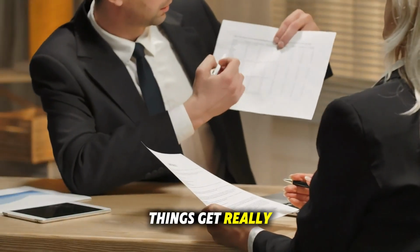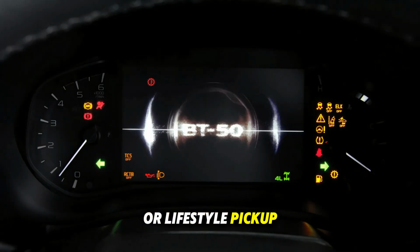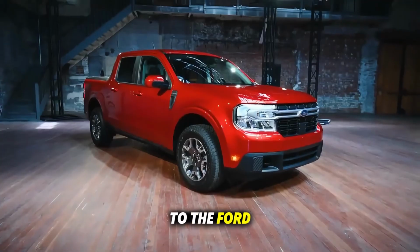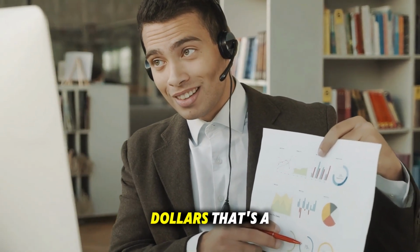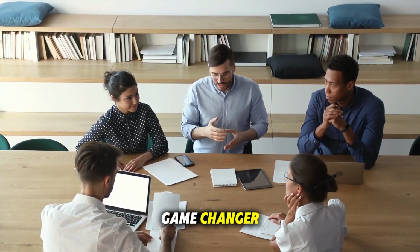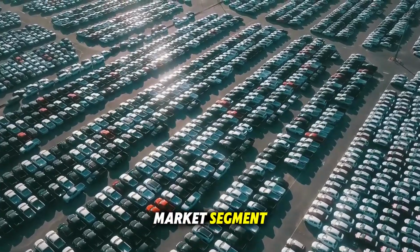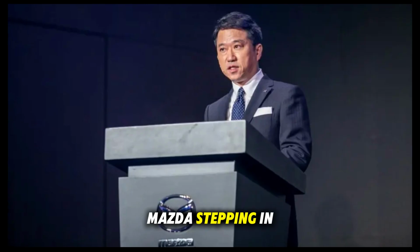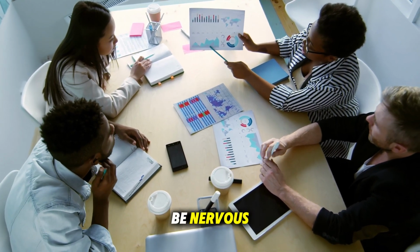But here's where things get really interesting. Mazda might be positioning this truck as a compact or lifestyle pickup, not a massive full-size competitor. Think of something closer in spirit to the Ford Maverick or Hyundai Santa Cruz, but at a price that undercuts both by thousands of dollars. That's a game changer. Ford's Maverick has been a runaway success because it tapped into a forgotten market segment, people who want practicality without excess. Now imagine Mazda stepping in and offering something similar, but with an even more aggressive entry point. The competition has every reason to be nervous.